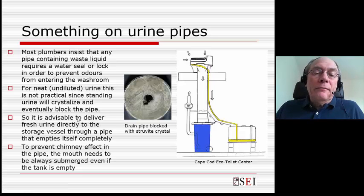Something about urine pipes. Okay, most plumbers will insist that any pipe containing waste liquid would require a water seal, some kind of water lock, in order to prevent odors from entering the washroom. But for neat or undiluted urine, this is not practical, since standing urine will crystallize and eventually block the pipe. And here's a picture of a drain pipe which has been blocked with struvite crystal. It's quite common actually to see this in sewer treatment plants.